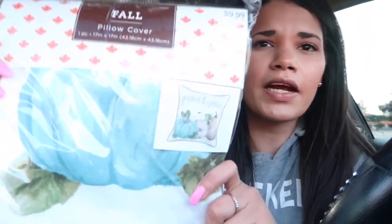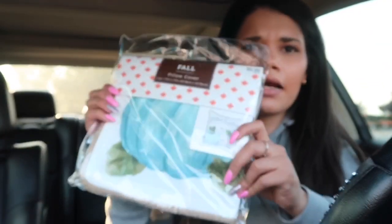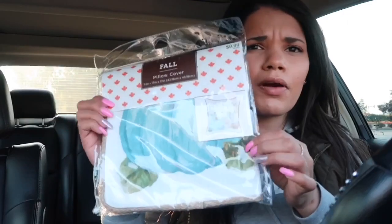I found these at the very end, but it's a pillow cover, and that's what the pillow looks like right there. Yeah, and $9.99, 40% off that. We'll see. If it doesn't fit a pillow I already have, I'll return it. But these go perfectly with the colors that I have. So, I really like that.